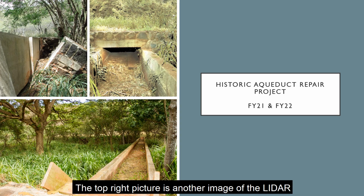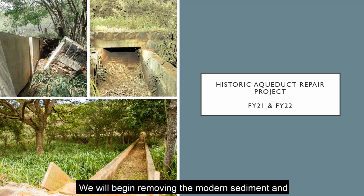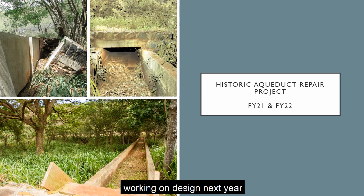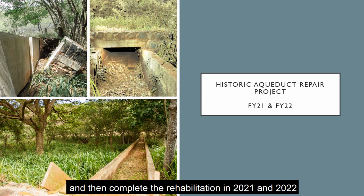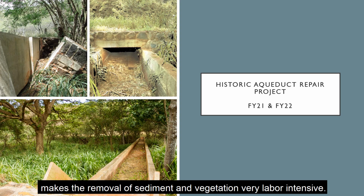The top right picture is another image of LiDAR. We are collecting similar data on the aqueduct as the retaining wall. We will begin removing the modern sediment and working on design next year, and then complete the rehabilitation in 2021 and 2022. Unfortunately, the established nature of vegetation around that area makes the removal of sediment and vegetation very labor intensive.